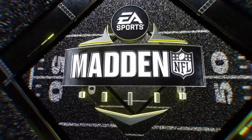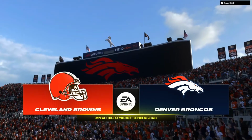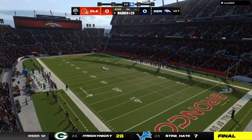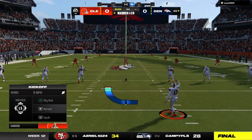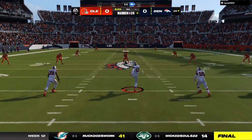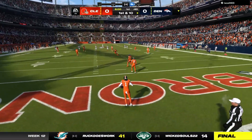EA Sports coverage of the NFL has us at the foot of the Rockies, just west of downtown Denver at Empower Field at Mile High. Today, Week 12 of the NFL season is upon us, and we've got a good one in store, as it'll be the Cleveland Browns taking on the Denver Broncos. The final playoff push is upon us. It's Week 12 of the NFL season, and we're underway on EA Sports.